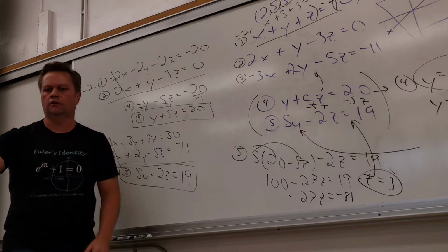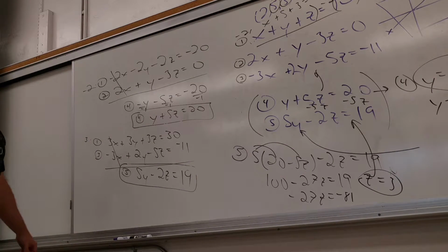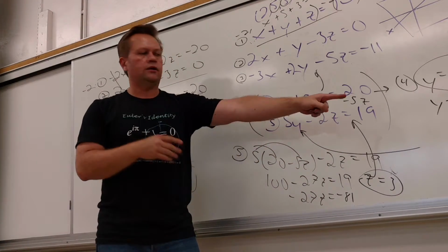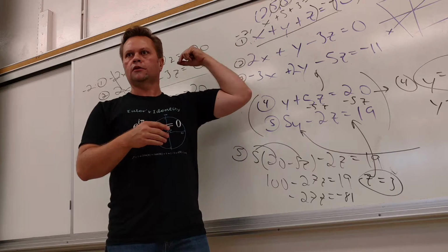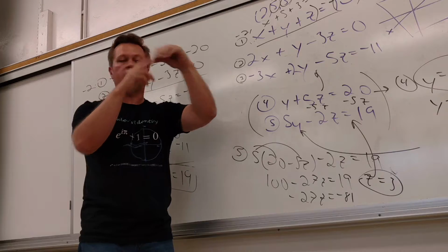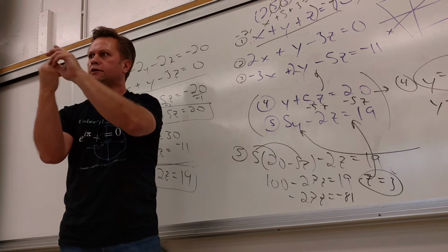So when you got z and plugged it back in, you're just checking it to make sure it's actually 3. No. I plug it in here to figure out what y is. And then I plug those in here to figure out what x is. So I use the one with 2 unknowns when I figure out one of them, because then I can figure out the other one. And then I use the one with 3 unknowns when I know 2 of them, because then I can figure out the other one. I'm not flicking you guys off by the way.